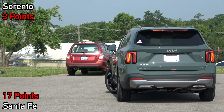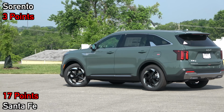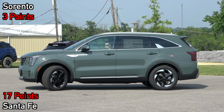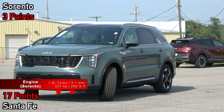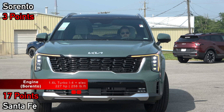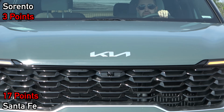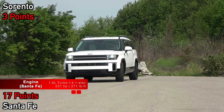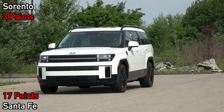While most things you can see are quite different between these two models, what you cannot see is much more similar. That starts with the basic platforms and continues to the several powertrains, where today both the Hyundai and Kia have the latest hybrid system. This is a 1.6-liter turbocharged 4-cylinder engine with hybrid electric componentry. The Santa Fe has slightly more power and torque than the Sorento, but acceleration between the two is almost identical.